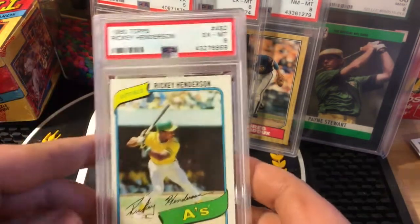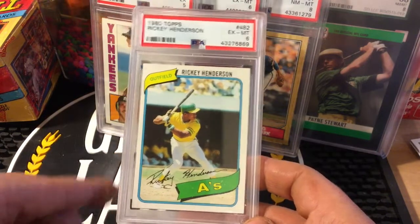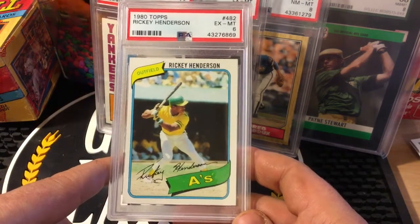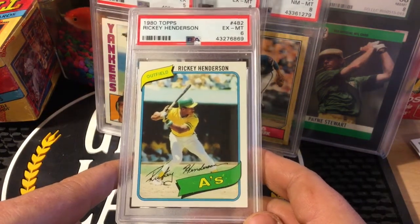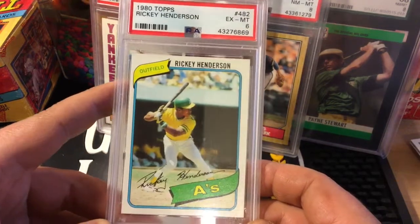All right, next up. Bam, there it is, people. This is my only one, believe it or not. Somehow I never got my hands on this card. We got the 1980 Topps Rickey Henderson rookie card. PSA graded at a 6. Excellent to mint condition. Hey, that card looks pretty solid for a 6.